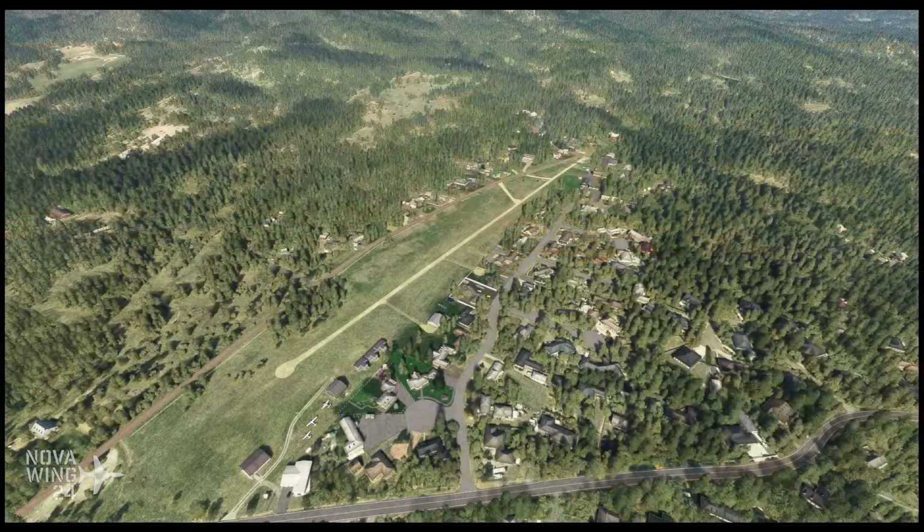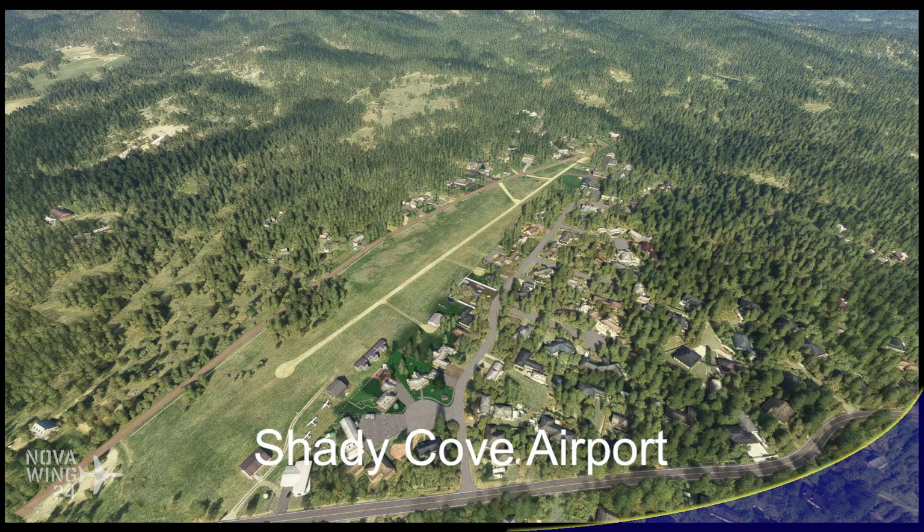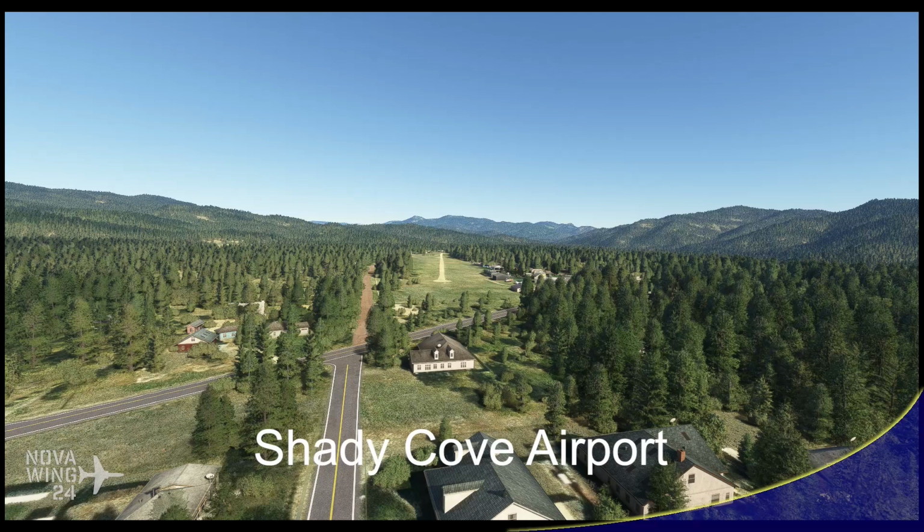Continuing on with airport releases now, but moving into something a little bit smaller, the team over at Backwood Studios this week released their rendition of Shady Cove Airport. So Shady Cove Airport is a fascinating little concept.